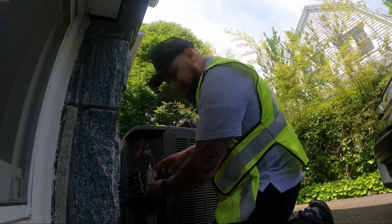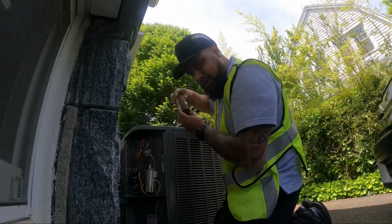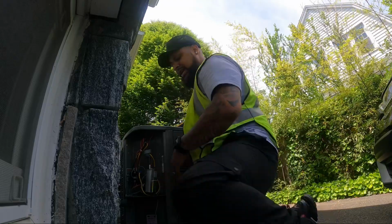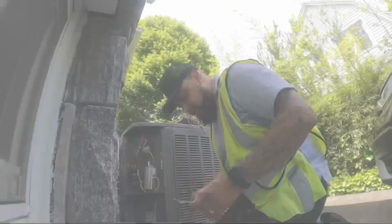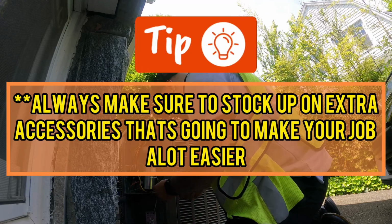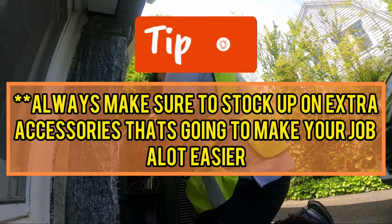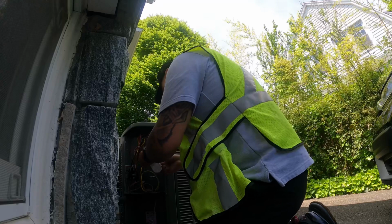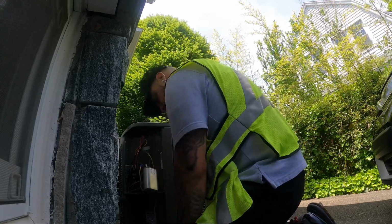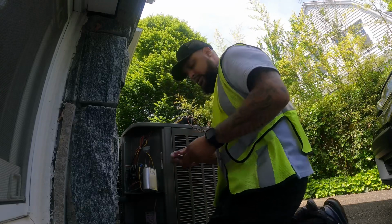So this one's a little bit bigger than the one that was there before. They have this clamp here. I'm just gonna zip tie it inside to hold it down. I have some zip ties over there in my other tool bag in the van. So we're gonna try to zip tie this. Put a couple of these together.